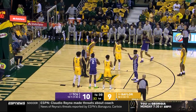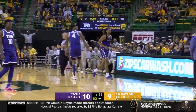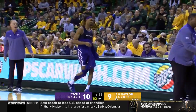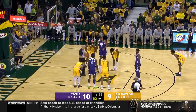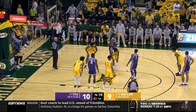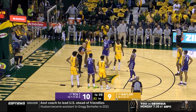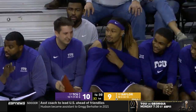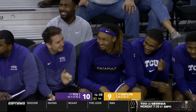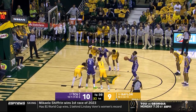And now Eddie Lampkin will check off as, believe it or not, we have a uniform issue with TCU. Looked like... I don't think Xavier Cork has his jersey. Yeah, Xavier Cork tried to check in without a jersey on. So now Jacoby Coles is going to have to take his spot. Someone get that man a jersey. I think somebody better be running to the locker room right now.